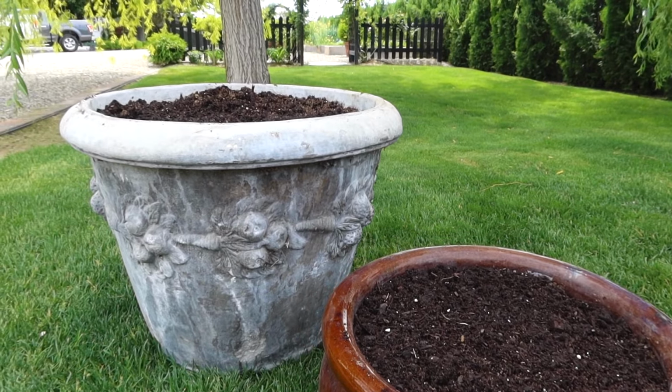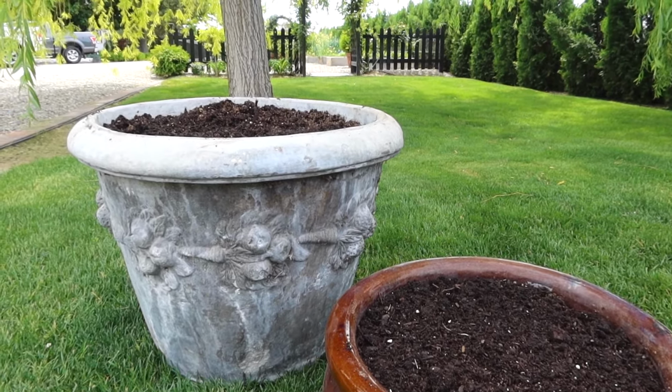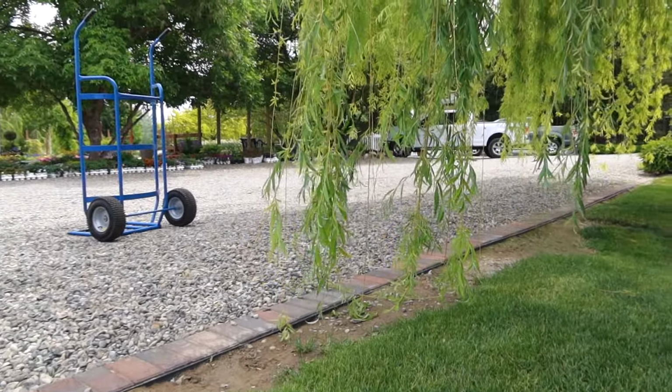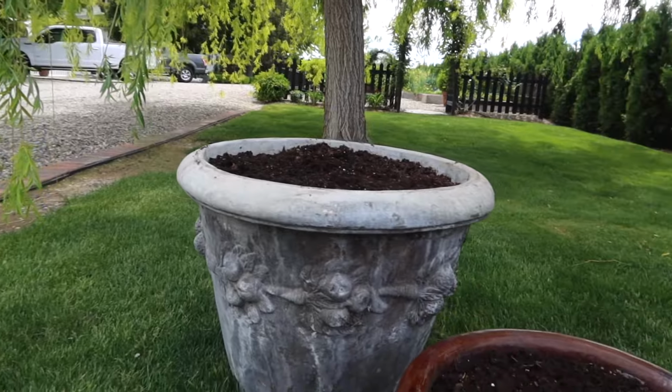But I am excited to come in with some more fluffy, shorter things to plant around that canna in the big container. I am going to be moving these with the pot dolly to a sunnier location so that they will be happy campers. And that is going to be it for today's video.